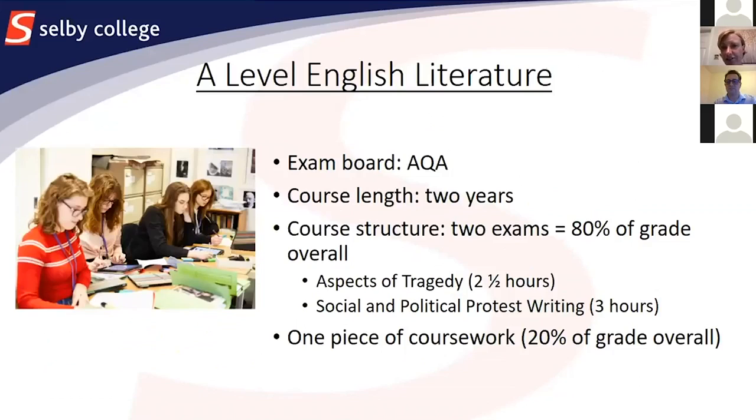Okay, then moving on, English literature. English literature is a very different course to English language. Whereas in English language you are looking at language development and how we use language, in English literature you are looking at pieces, at texts. Across the course, you will be looking at a range of different plays, novels, and poetry. Again, you will have 2 exams at the end of year 2. The first exam is focused on aspects of tragedy, which is a 2.5 hour exam. You will then have your second exam, which is looking at social and political protest writing, which is 3 hours long.